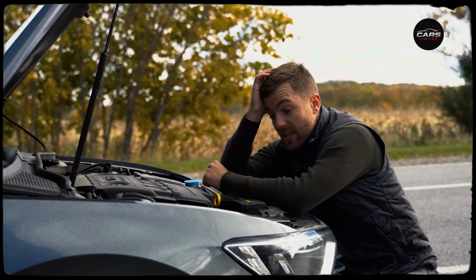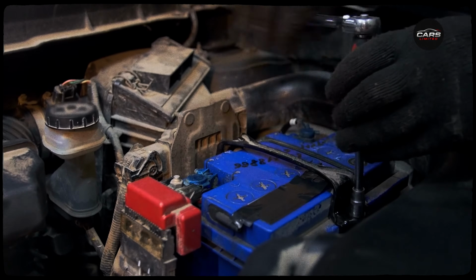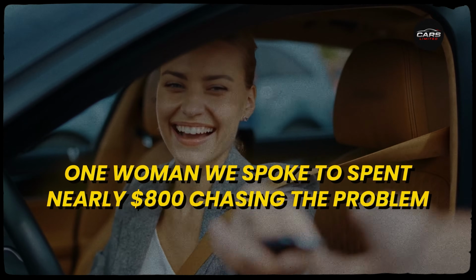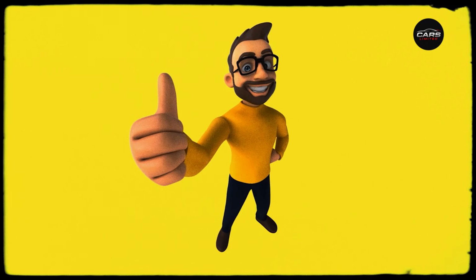And it doesn't just leave you stranded. It forces people to replace perfectly good batteries, starters, and alternators. One woman we spoke to spent nearly $800 chasing the problem. A $5 wire brush and 5 minutes of your time, problem solved before it ever starts.